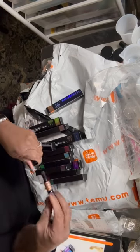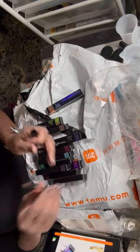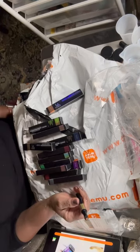Is it twist off? Yeah. Oh, wow. Wow. Doesn't smell like nail polish. Oh, it does a little bit.